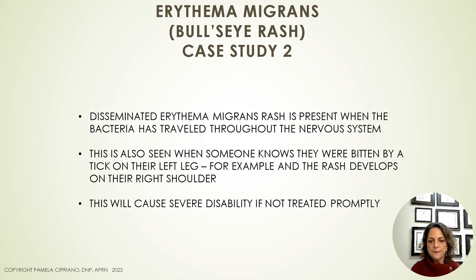She had disseminated erythema migrans rash. The bacteria travel throughout her nervous system. I already explained about getting bit on the right ankle and it producing the erythema migrans rash on the left shoulder or wherever else on the body. If she did not call my office and get treated, this would have caused severe disability, and she would have been misdiagnosed countless times.